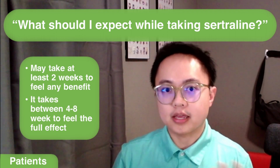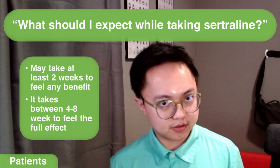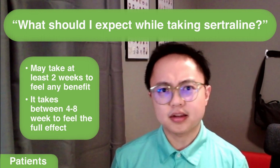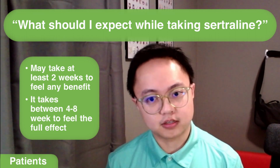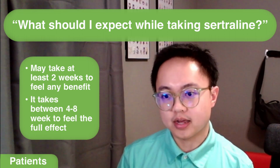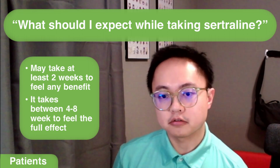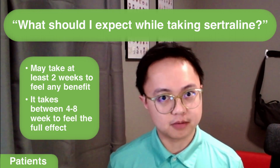While taking Sertraline, the following is fairly common to expect. Because of how the medication works and what we know based on other people who have taken it, the benefits of taking Sertraline might not kick in until you've taken it for at least 2 weeks. The full effect of your current dose usually takes between 4 and 8 weeks to realize, so if you think you need a higher dose, wait until after 4 to 8 weeks to request a follow-up with your prescriber's office.